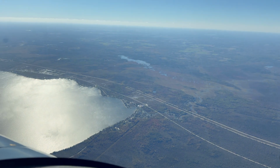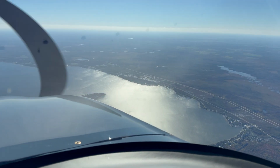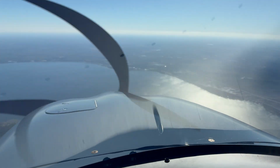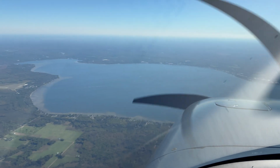Going over some super pretty lakes here. It's hard to fly at all in the great state of Michigan and not have some pretty lakes, some pretty forest. The farther north you get, it seems to get just prettier and prettier. These aren't even the Great Lakes.